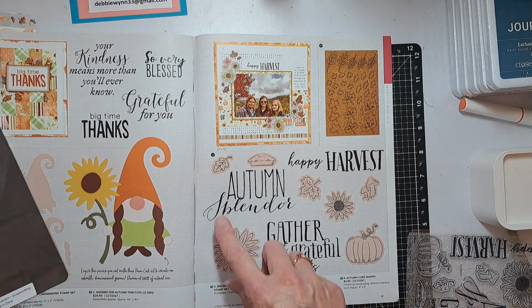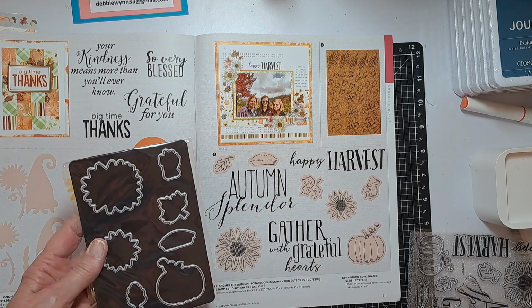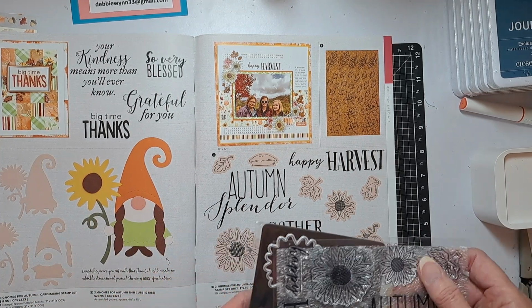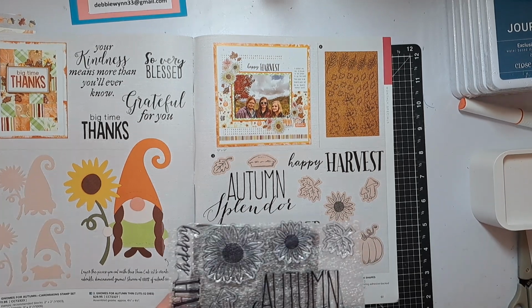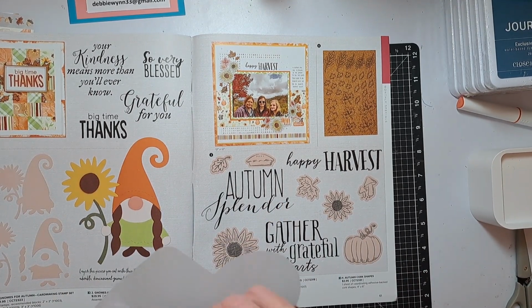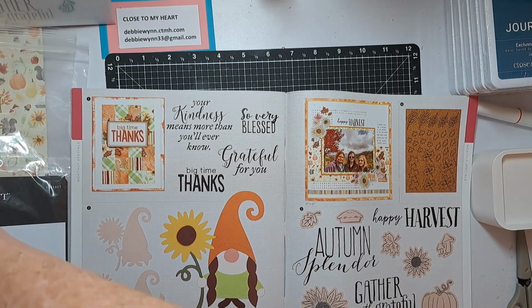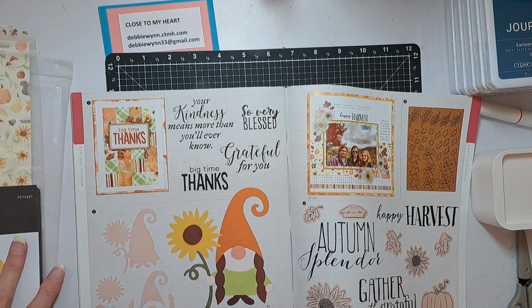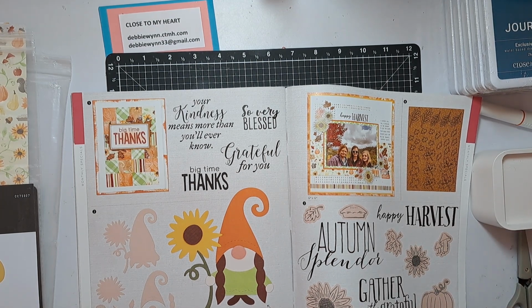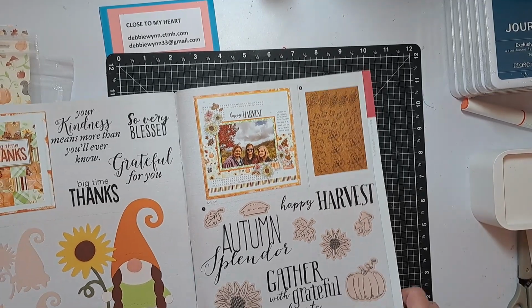Really cute. Now in here, as you know, the highlighted areas are the ones that have the thin cuts to go with it. So you've got your sunflowers, your pumpkin, your leaves, and your pie. So neat. Okay, and there are the autumn cork shapes, and they have all kinds of leaves. I had them here, but I can't find them now. But they're really cute. Yeah, they're cork. They're really nice.